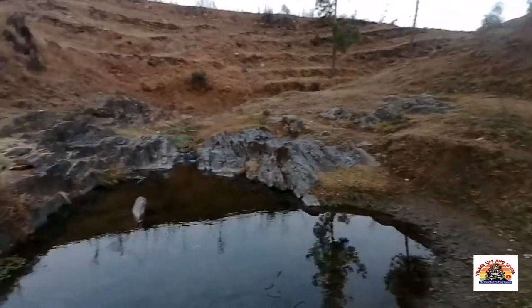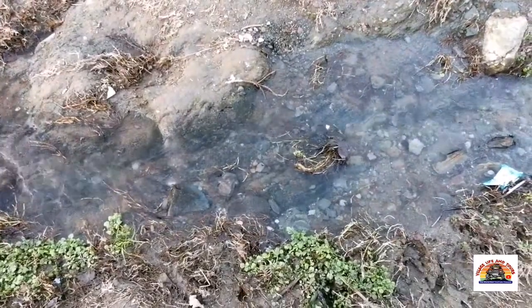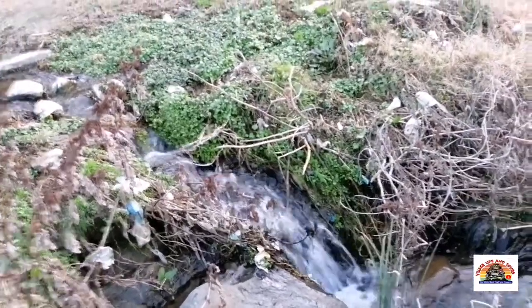We have just visited the forest of our village. You can see this is fresh and clean water. Check the beauty of this flowing water.